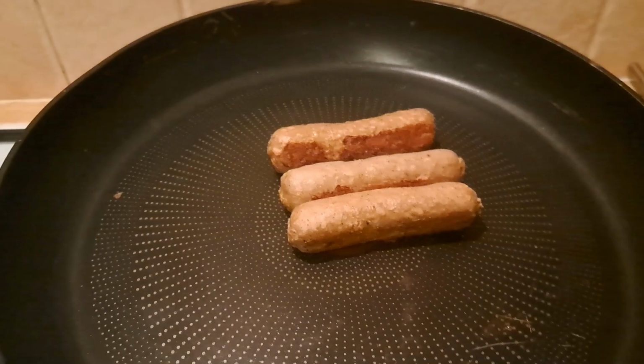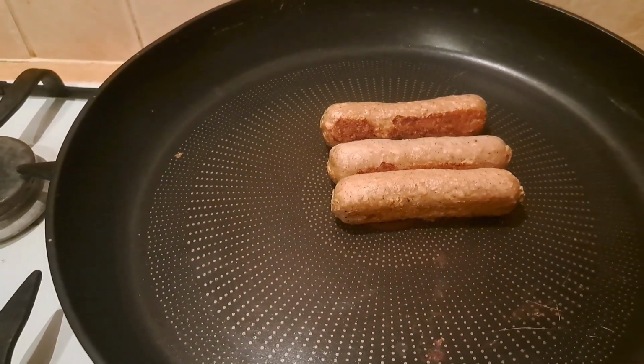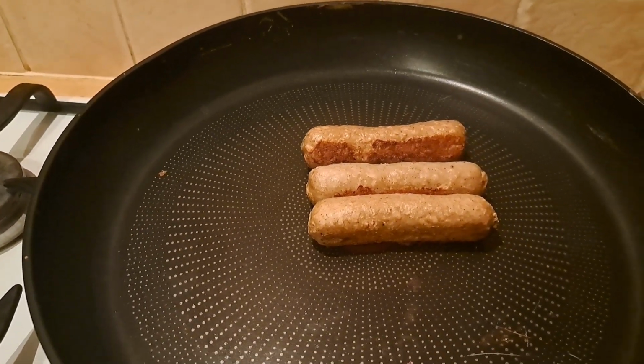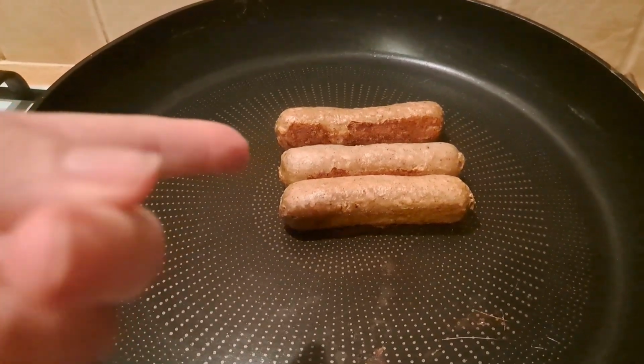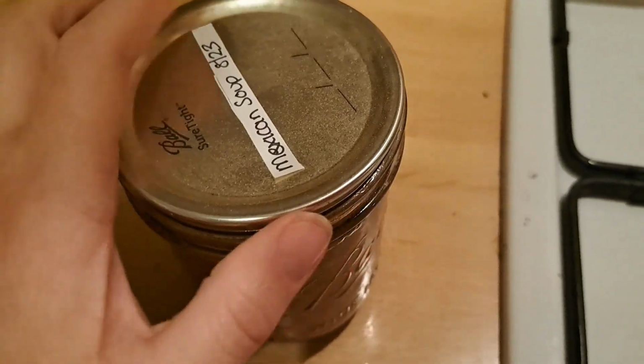Well, these sausages are looking a little bit lonely, but that's because I'm feeling a bit, you know, there. So this is Chris's tea. These are 3 vegetarian sausages, and I've rooted out a Mexican soup. Yes, August 2023, but it will be fine.